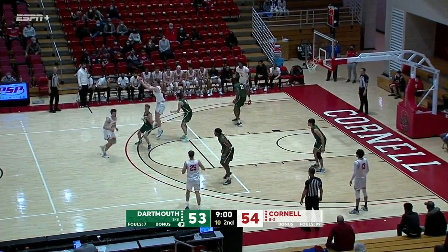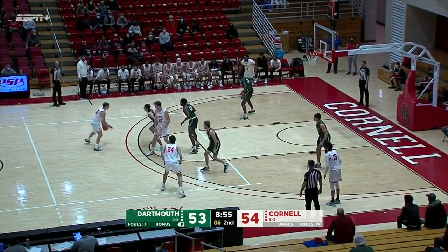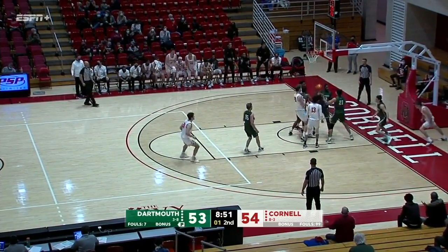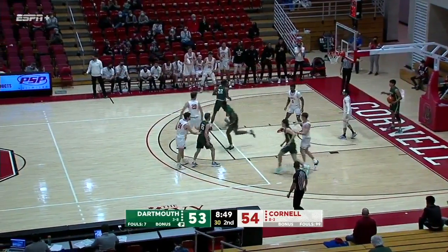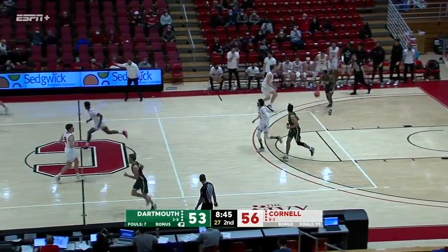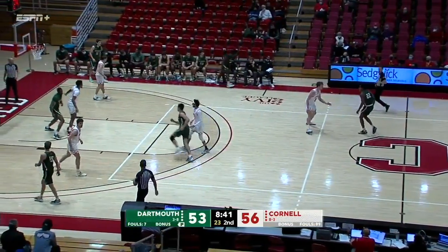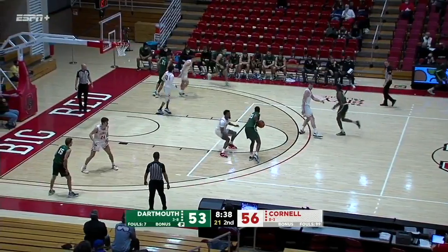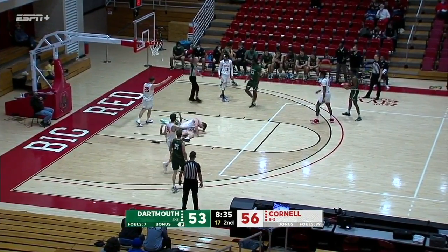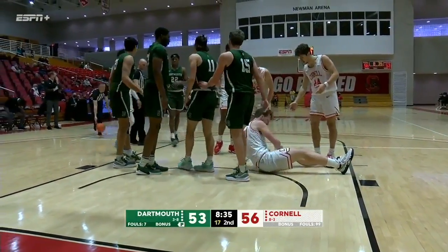Sandberg, top of the zone. Hansen has been quiet today. Knoll, as stated, has played a great floor game, particularly on penetration. The right side drive, Dean Knoll, with 12 points now to lead Cornell, a big basket, still a one-possession game. And it's been an exciting basketball game both ways. You know, other than early in the first half, middle of the first half, neither of these teams have gotten out to much of a lead.